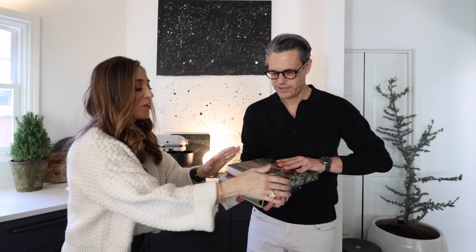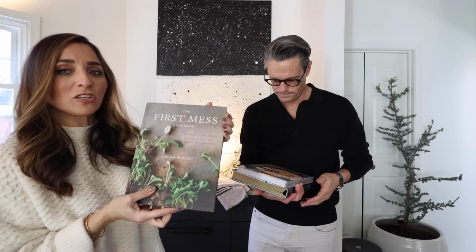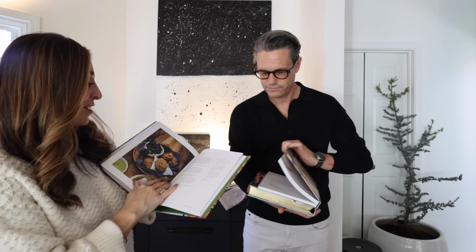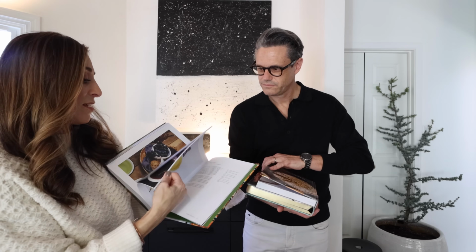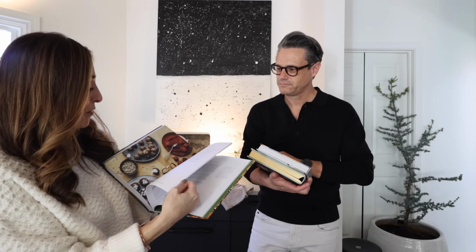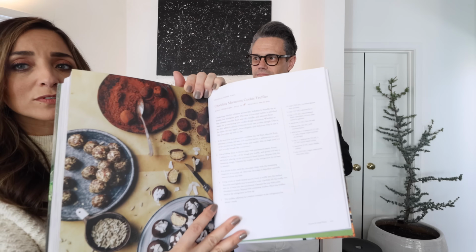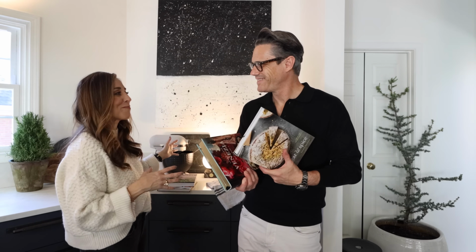Oh my gosh. Then we've got the First Mess cookbook, which is basically all plant-based, and coconut cream tart. I mean, you would think that there's no way that could be plant-based, but blueberry muffin loaf. Look at these chocolate macaroon truffles. Holy moly. I know, I'm just focusing on the desserts because I'm so excited about baking here.